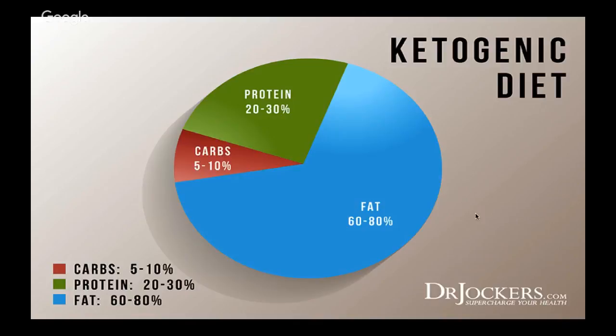And a high fat, low carb diet has been shown several times to be superior in metabolic disorders and lowering inflammatory markers in the body. And so this is how you get into that state: 60 to 80% fats, 5 to 10% carbs, so very low amounts of carbs, and then a moderate amount of protein, so 20 to 30%. And so that's going to vary depending on your body weight, your activity levels and whatnot. And we'll go into some of these things a little bit more moving on.